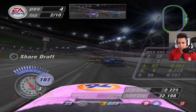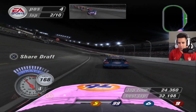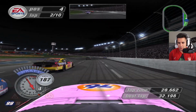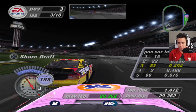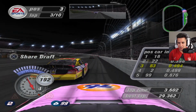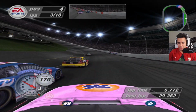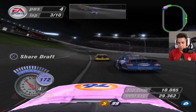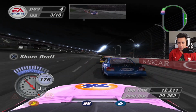See what we get. It's looking like we're pretty even, but we do have some straight line speed. So boom, right around the outside. Keep it going, keep it going. I'm not really comfortable being on the outside, but it's fine. I guess I'll run it, and that's not going to work. Okay, so we got to go back to the inside. But it looks like we're pretty equal with some of the guys up here.